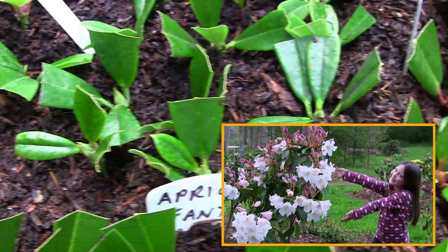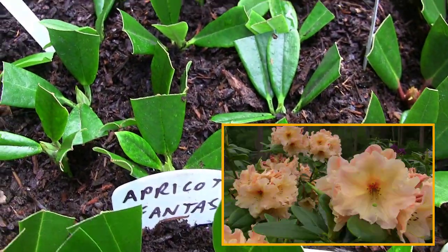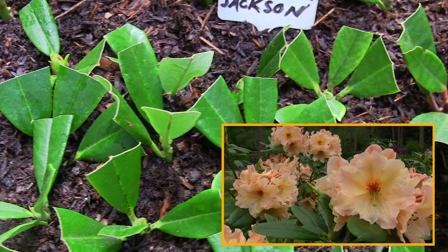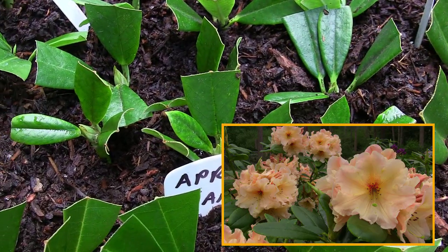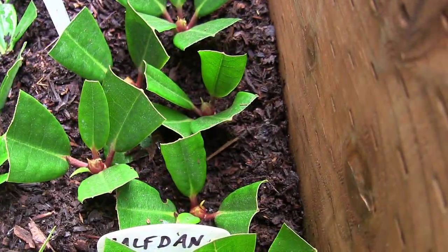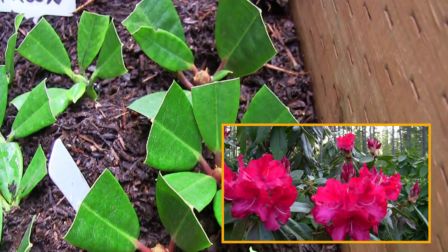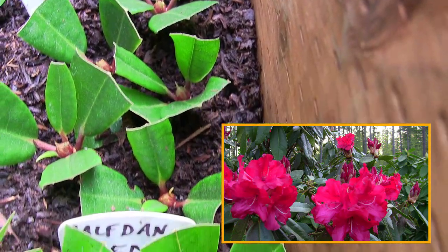It is beautiful. Apricot Fantasy, a favorite of so many people. It's just a peachy, well, it's not, it's kind of orange. I guess it's close to orange. Not too many orangey rhododendrons, but that's one of them. Halfdan Lem, another beautiful red. I walked past it while I was looking for more varieties to stuff in here, and I thought, shoot, I forgot that red. Grabbed a few cuttings, and there we go.